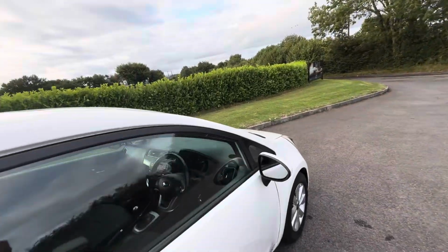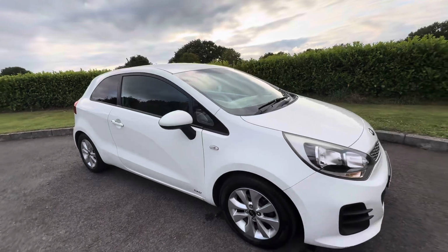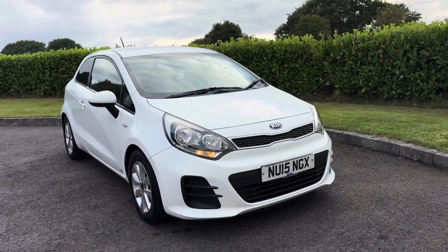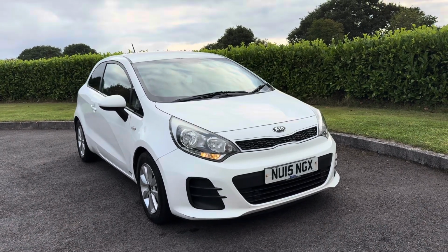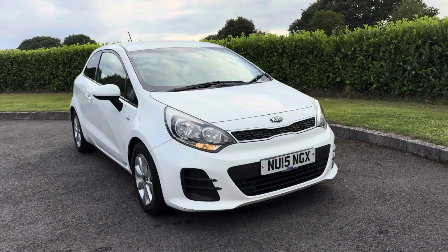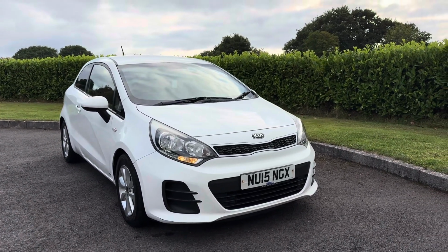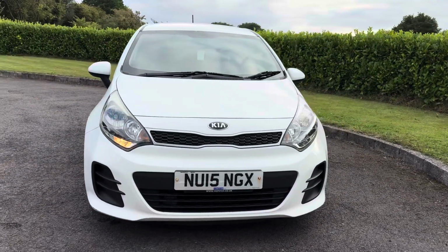I think if I was just starting out driving, something like this would be what I would choose over a Fiesta or a Corsa. Kia has just got such a good reliability record. You know what, if you're looking at EcoBoost Fiestas at the minute, stop and buy this instead, because this is much better, much more reliable, and I think just as good looking.